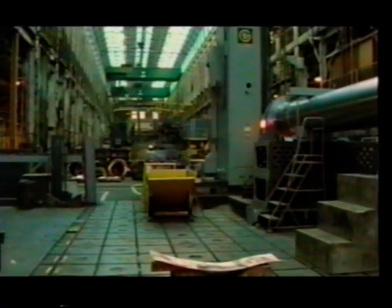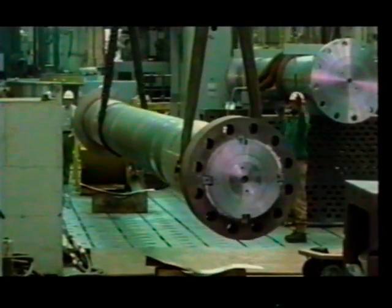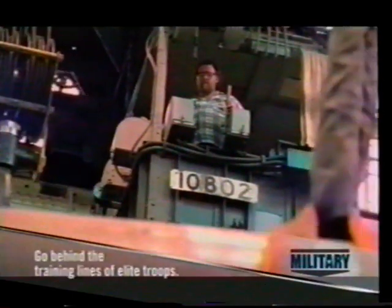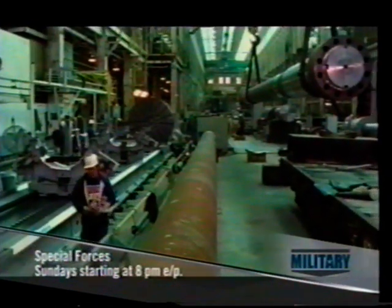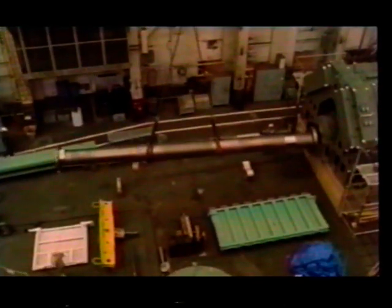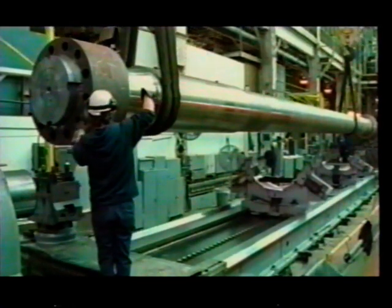In the machine shop, crews labor to complete the carrier's propeller shafts, which must be installed before the ship's engine room is covered over. This shaft section is 66 feet long, 2 feet in diameter, and weighs 52 tons. It will take 7 such pieces to make up just one of the carrier's 4 propeller shafts.